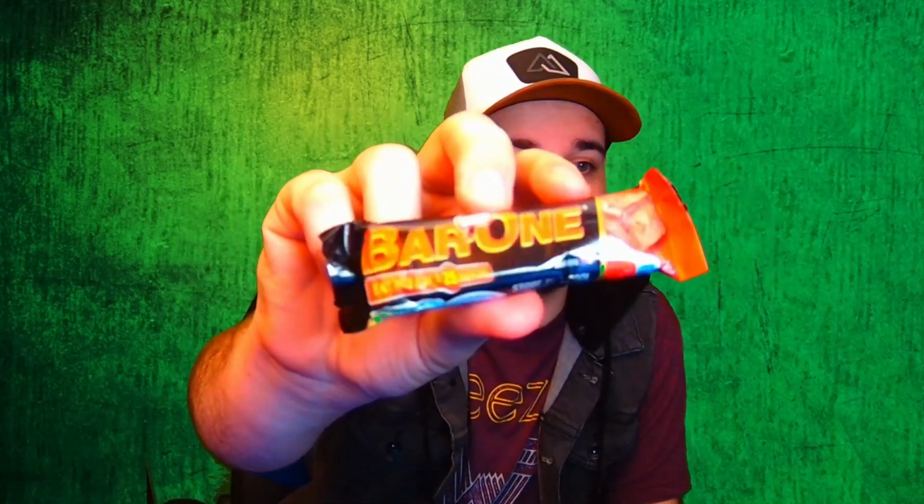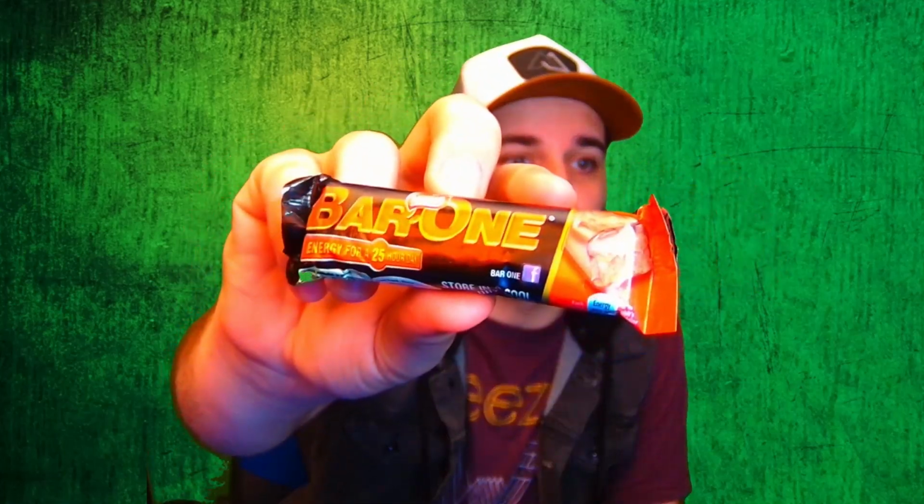Alright. We got Nestle Bar One. Okay. It's Nestle Bar One. Alright. Let's see what she has to offer. Ooh. Not bad so far. Just a chocolate little tasty treat. I was wondering why it tasted interesting. It's an energy bar. It's like a protein bar. Either that or it's expired. I have no idea at this point. I give it an 8 out of 10. I finished the whole bar, so that must say something.